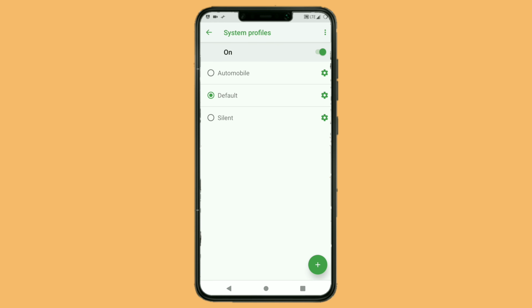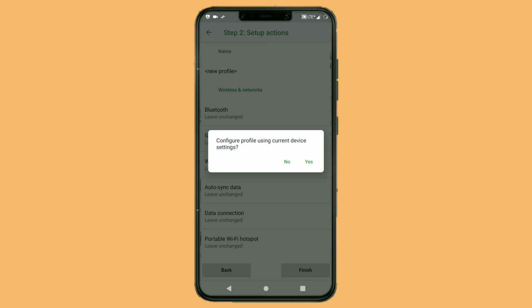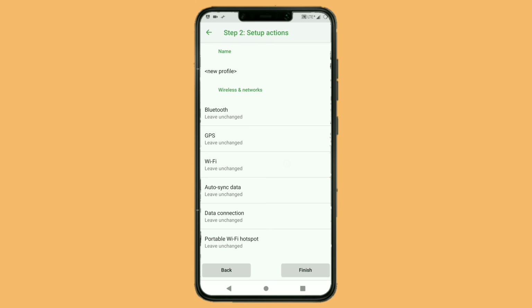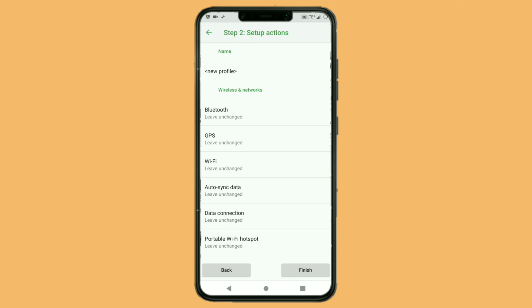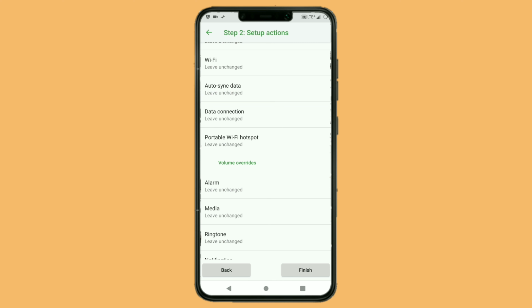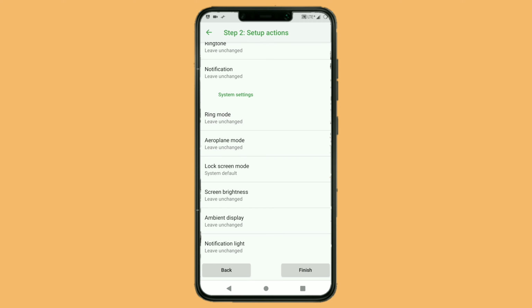You can set this up yourself. You can select when should a profile be triggered when you are connected to a particular Wi-Fi network or a Bluetooth device, and then you can configure the name of the profile and what all you want the profile to do. Do you want the Bluetooth to be turned off, turned on, and you can configure different parameters for the GPS, Wi-Fi, auto sync data connection, portable Wi-Fi hotspot, volume overrides, and there are all sorts of settings that you can play around with.